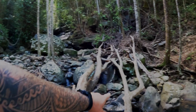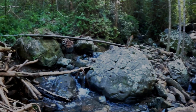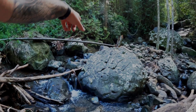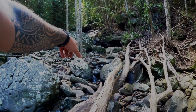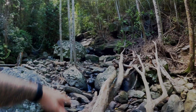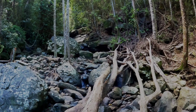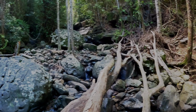You know, like little flow here that you can play with. Little flow there you can play with. So you got another little flow there, you got another one there. Got a flow there you can play with. There's a flow over the back, which we're gonna walk across here and then go up there. There's another waterfall up the back. So there is a lot you could do in this area.